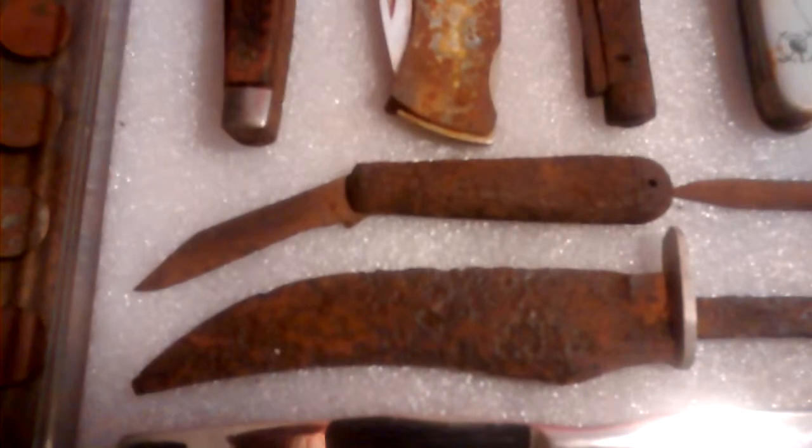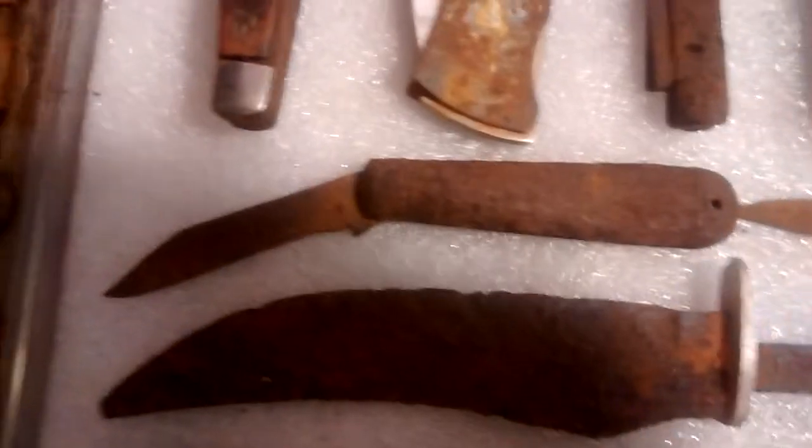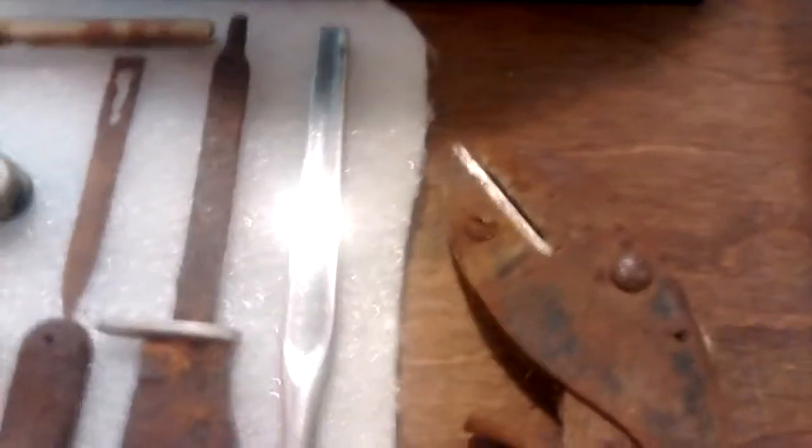Could be Grandpa's old chewing tobacco knife. And I don't know if that ever replaced it or not. It was on their lot. That one was in the bush. So, you might have your knife, Grandpa. And more Grandpa history here.